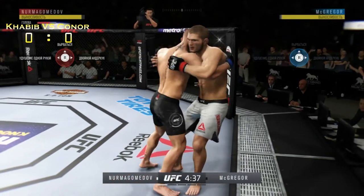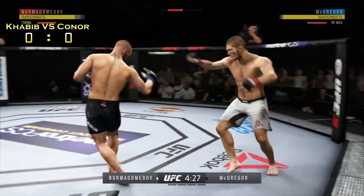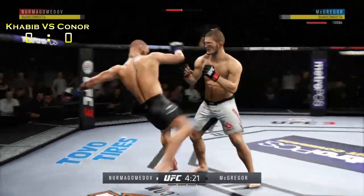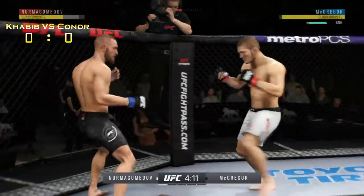Good scramble. He's got full control here. Double underhooks. That one hurt. Effective punch there by Nurmagomedov. Very nicely done. Both guys have proved to be dangerous in the opening seconds of this fight.